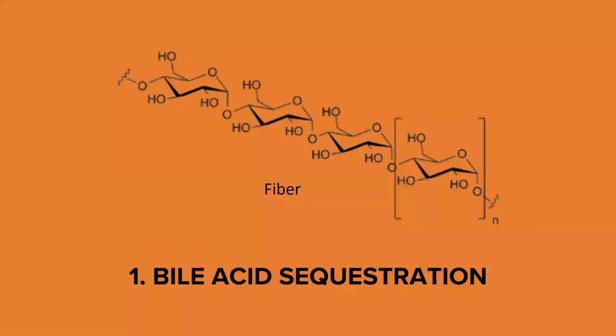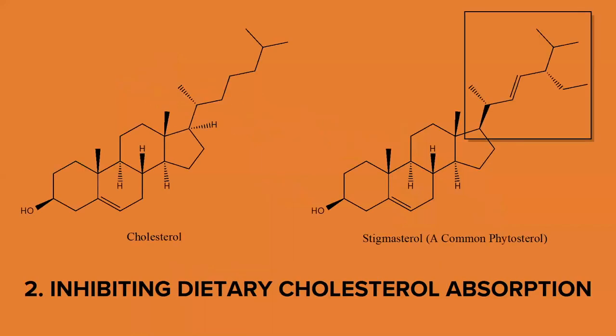The second is inhibiting dietary cholesterol absorption. Plant phytosterols are very important molecules that are well known to compete with our body's ability to absorb cholesterol. Cholesterol is a big molecule. You can see the picture of cholesterol here on the screen. It's a large molecule. It's too big to travel from one side of your intestines to the other side of your intestines unless it has help.